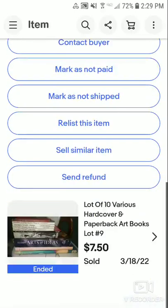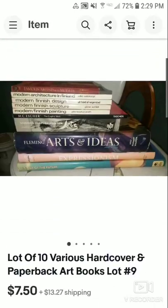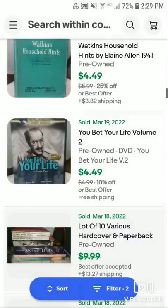This is a lot of 10 various hardcover and paperback art books. These sold for $7.50 plus shipping. I just wanted to get rid of these, so I took a lower offer, because some of these books might take a while. I didn't put these on sale because of the low price, the shipping cost and the fees. I'd make nothing anyway, so I took an offer to make a little something on it. I made a few bucks on these books, so I'm happy. I had them for about a month.